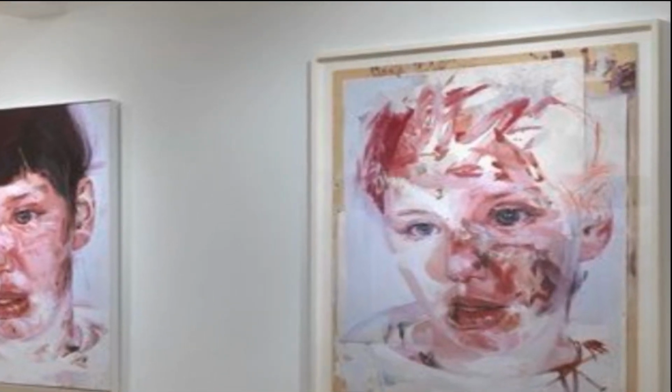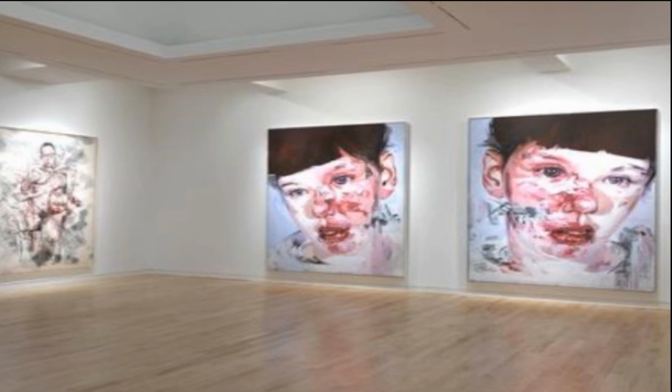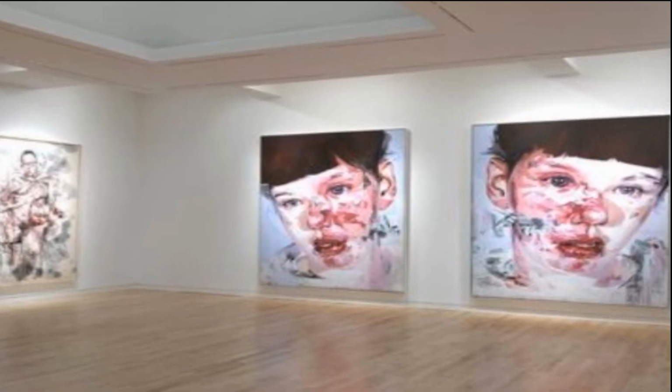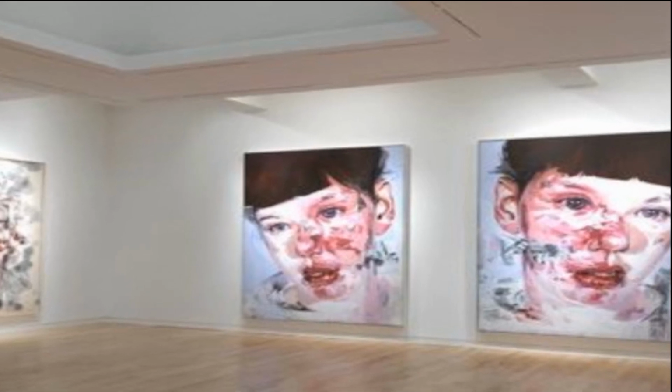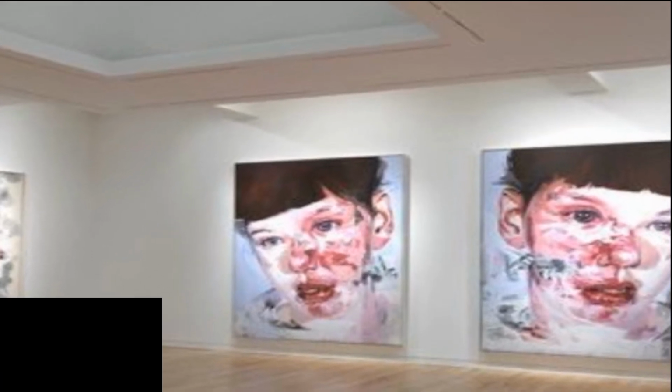Androgynous and childlike, the gender, age and identity of this figure is left ambiguous, while, akin to other unidentified subjects in Jenny Saville's output, possessing aspects of the artist's own physiognomy.